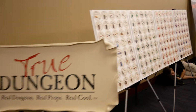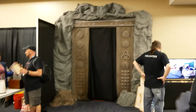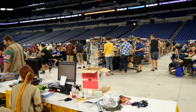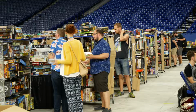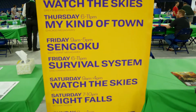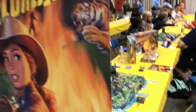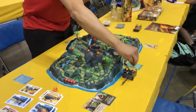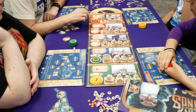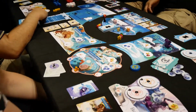You can check out True Dungeon, which is an escape room type live action game where you can experience D&D in a walkthrough environment. Inside the stadium is the GenCon library with over 3,000 unique titles. You can participate in some mega games and play some massive games of Flames of War. And of course, GenCon is really about playing games, and there are tons of these that you can demo. All over the con, there were some amazing games to check out, and I just couldn't get to all of them.